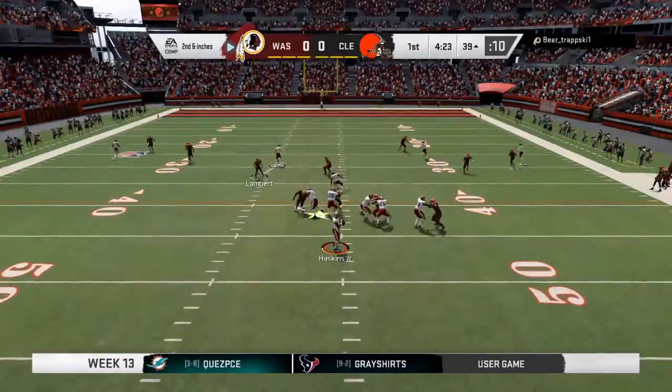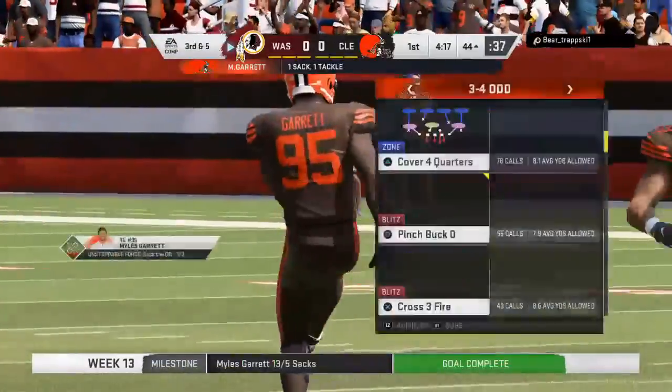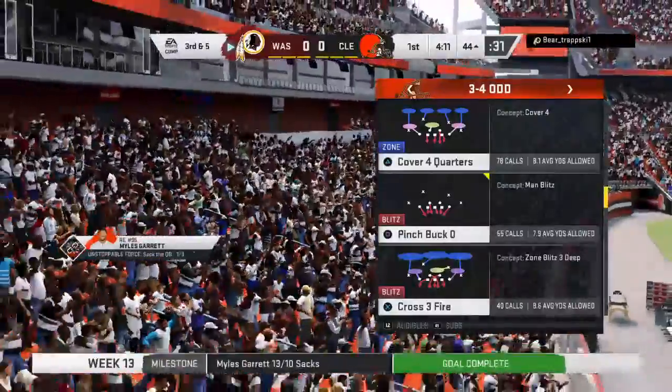On 2nd and inches, Haskins. And he's taken down. This will be a Brown sack. Myles Garrett, he's the culprit, and that is now his 13th sack of the season as his great year continues.